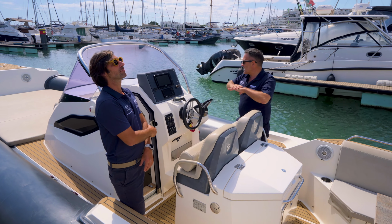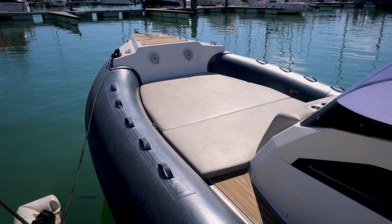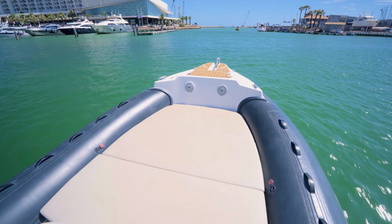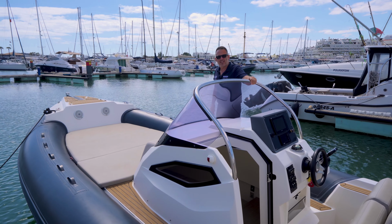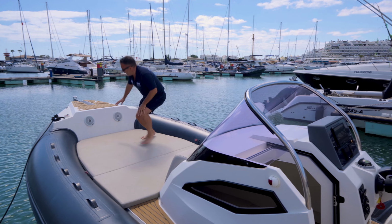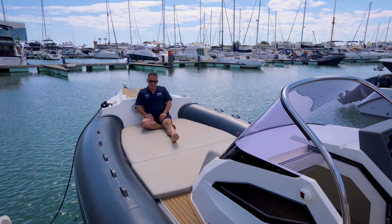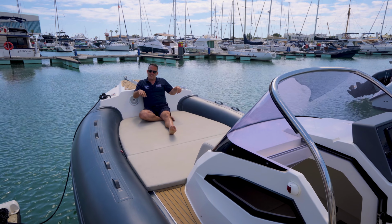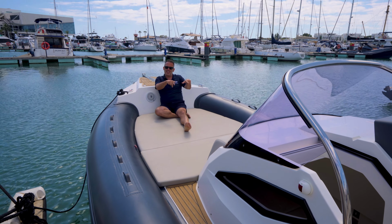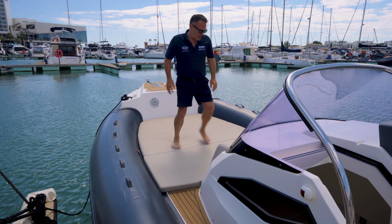But looking at the sleek profile of this rib, love these side decks. What a huge sun pad here. Really great space. I can imagine entertaining friends and family here, just chilling out. And this moulding here is really nice that you could sit and lean against here, even underway. But believe it or not, under this space, there is a huge amount of space in here. We've got a toilet and a bed. So let me show you in there very quickly.